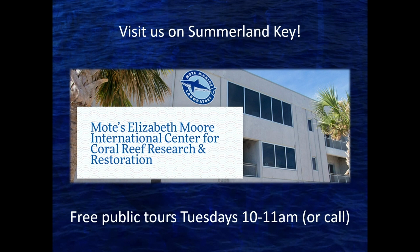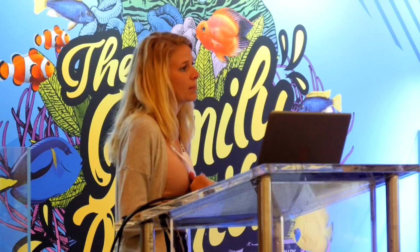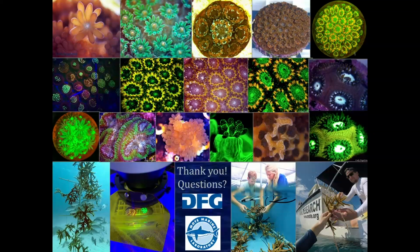You can see our land nursery, you can see our coral babies, you can see all the different species that we're propagating. You can also see how we do the microfragmentation process. And then I just want to end with some awesome photos that Cody Engelsma, our coral reproduction technician, has done using the blue light technology on a number of the different species that we work with, including the sexual recruits.